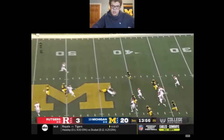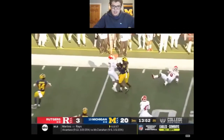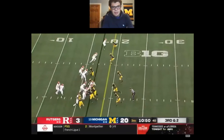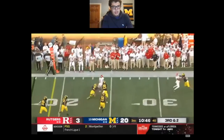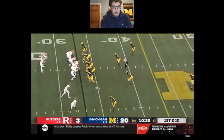Now, this is a good run. This is a good punt return for Michigan, but there was a flag, but we picked it up, so he stayed where he was. Couldn't get anything going on that one, so we couldn't get points. Tried to go, and there we go with Rutgers, the trickery.